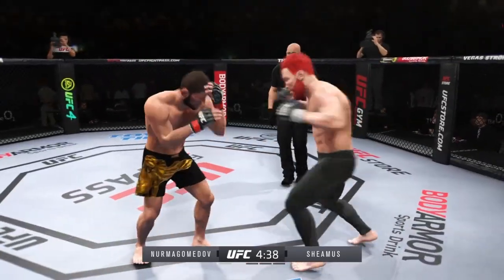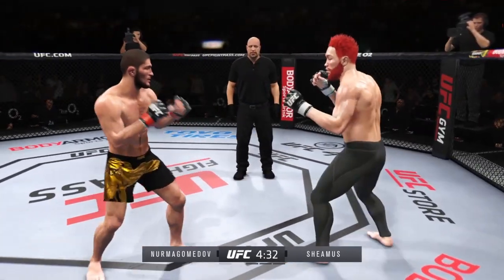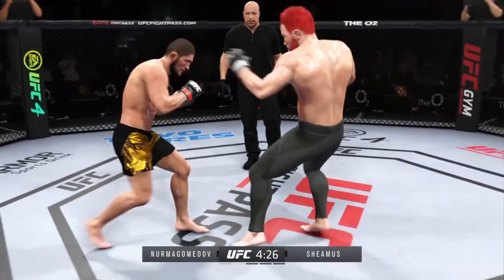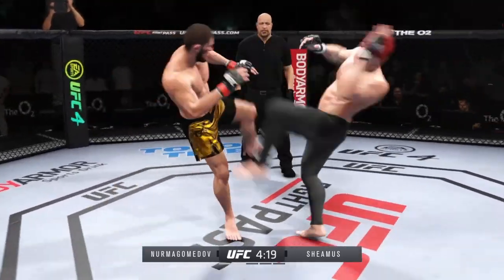Oh, continuing to work the body to great effect. Oh, really making good use of his reach advantage as he lands the straight punch there. Just misses with the right. Block that kick to the body. Nice head kick.